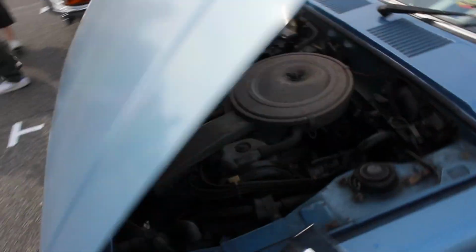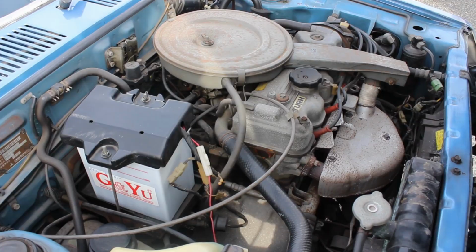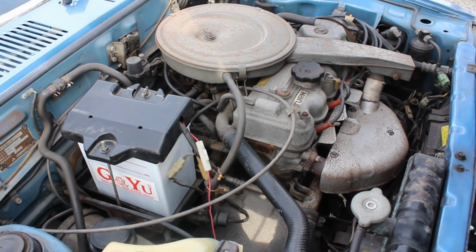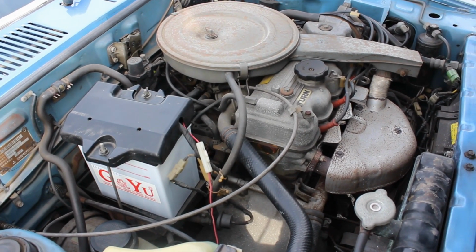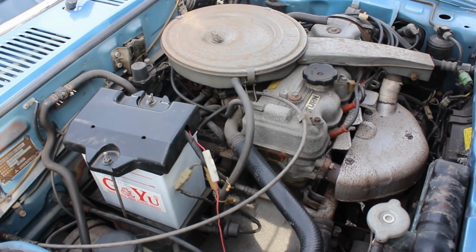And there is the 4-cylinder single overhead cam G32B engine. The displacement is 1597 cc and it produced 88 metric horsepower. And it's times like these that I wish I had a whole lot more to say about the engine.